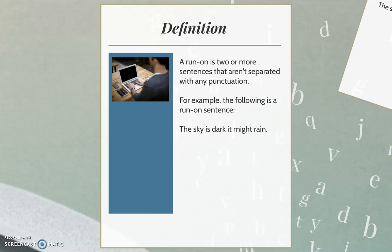For example, the following is a run-on sentence. The sky is dark, it might rain. As you can see or hear, there are two short sentences there that are just strung together. The sky is dark is a complete sentence, and it might rain is also a complete sentence. What makes this a run-on sentence is that one just runs right into the other with no separation.